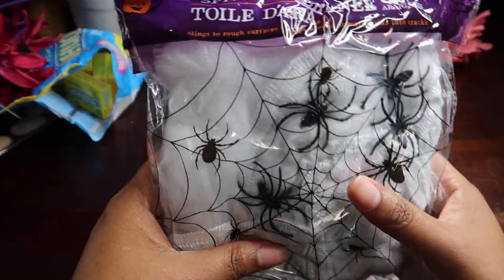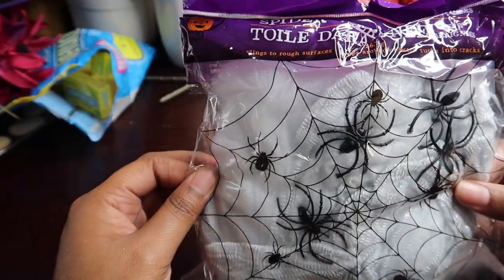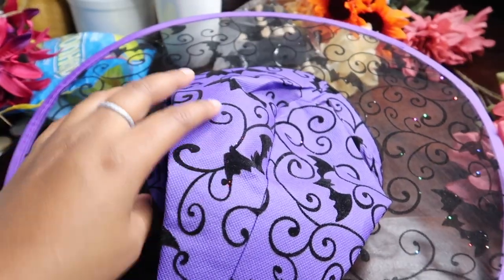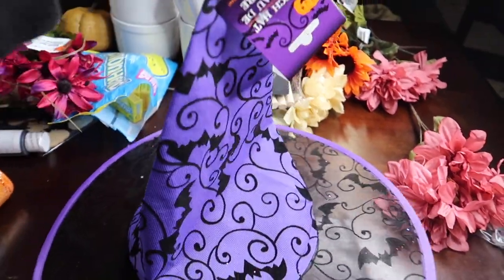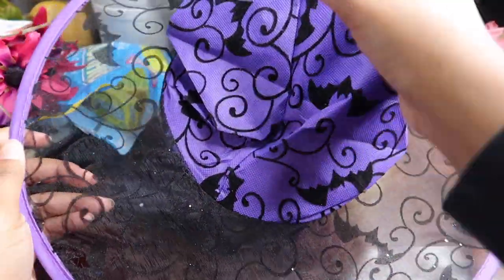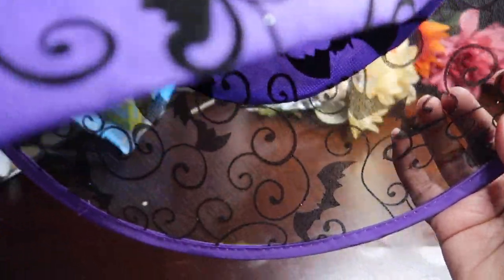Next I got, which this was actually the first thing I grabbed, the spider veil with the spiders. We could actually do this on a bush outside. We got a hat. Let's lift this up for you guys to see. It's a hat right here. See? And I figured I got this for Leilani. Maybe she'll be a witch. I could just DIY the rest of her stuff. And for $1, a witch hat. That is super cute. Not a bad deal at all.